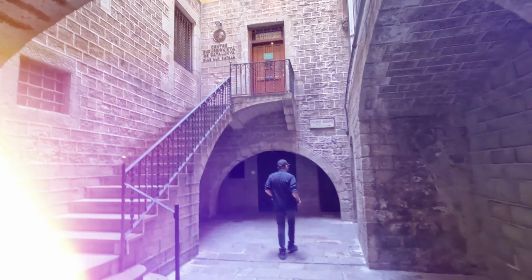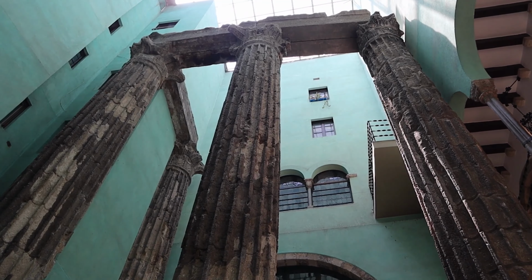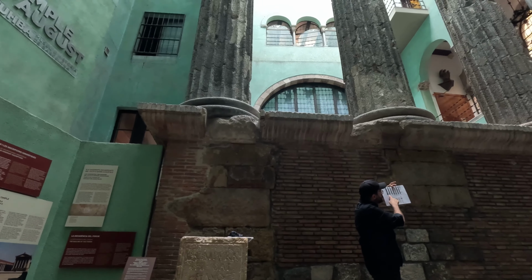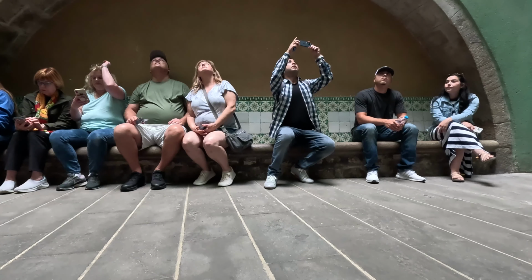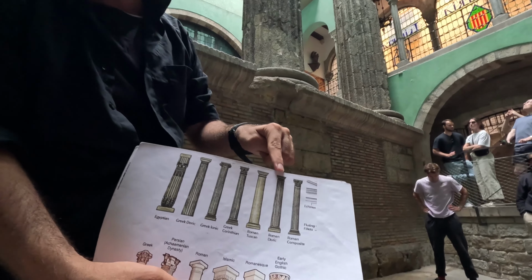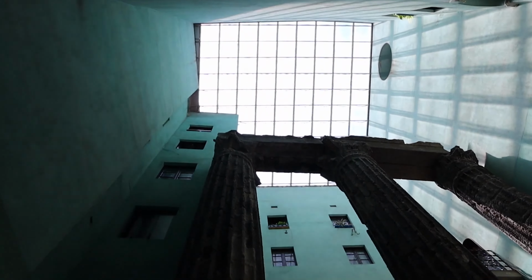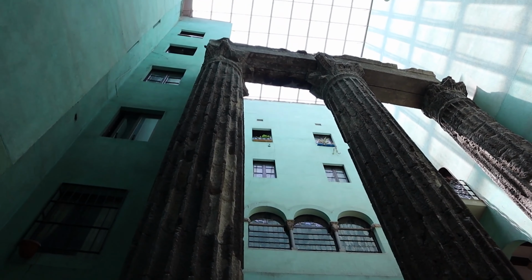From there, it's a short walk to something even older, the Temple of Augustus. This spot isn't as grand as the cathedral, but it's impressive in a different way. Four Roman columns just standing there in the middle of a quiet courtyard, all that remain of a temple built in honor of Emperor Augustus. These columns have been standing there for nearly 2,000 years, silently witnessing the city's transformation.